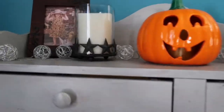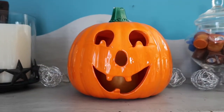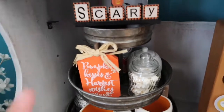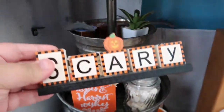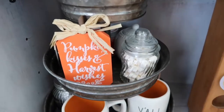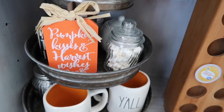And up top on the shelf here, I have this pumpkin. It's a ceramic pumpkin, a vintage one I got last year at Goodwill. And then on the bottom here, I have my little 3-tiered stand. And then I got this scary sign on the very top from Goodwill last year for like $1. And then I have my Pumpkin Kisses and Harvest Wishes pumpkin I got from the Dollar Tree this year.